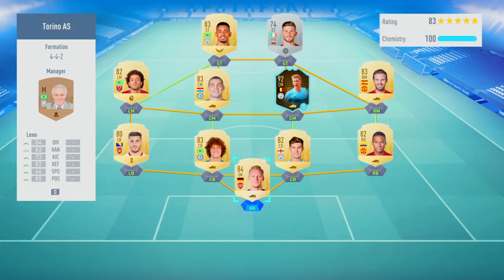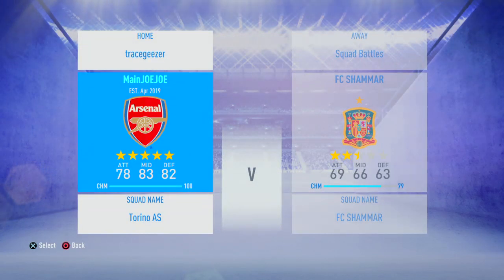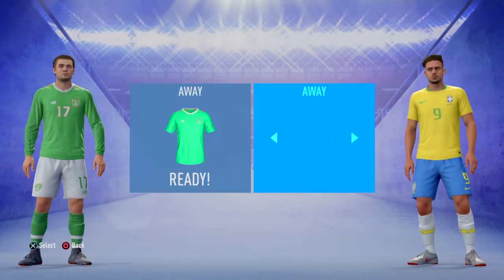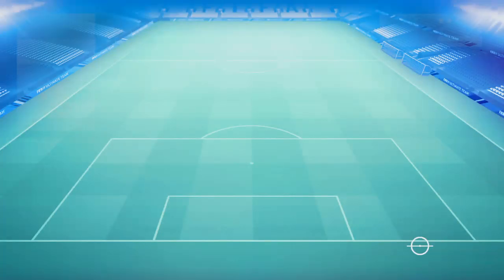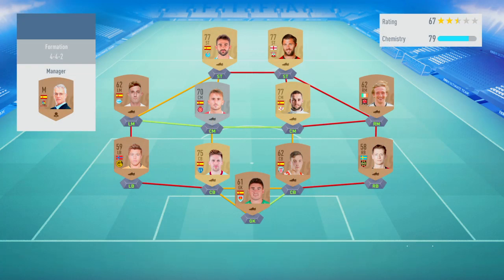You know, getting Shane Long. Yeah. This Shane Long card has actually been alright, but then again, I have been playing on semi-pro, which isn't the biggest test in the world. And yes, I did remember. There we go. Ireland versus Brazil. Yeah, basically.